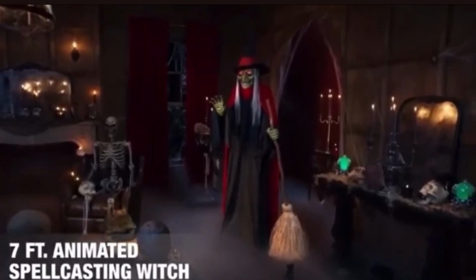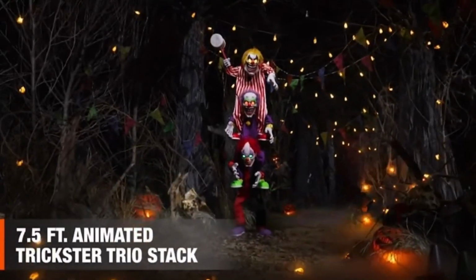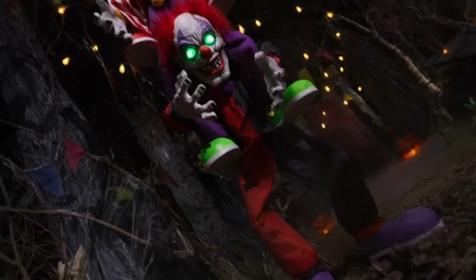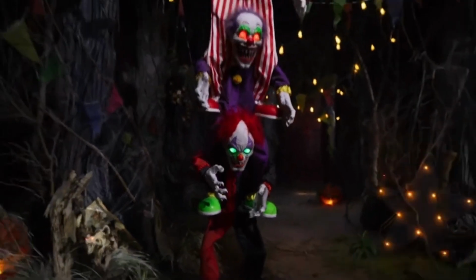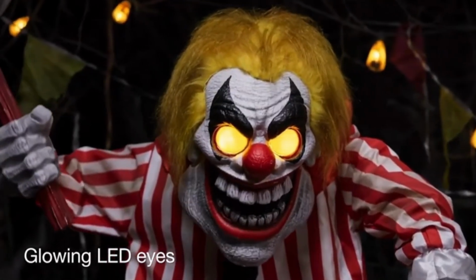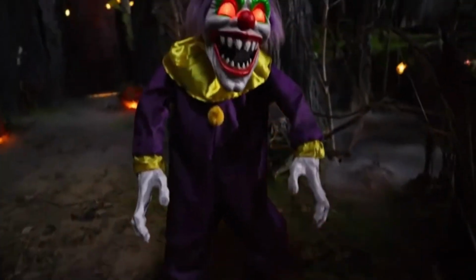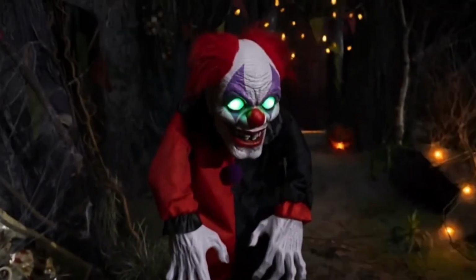Fan favorite for this year has to be the 7.5 foot tall Tricksters Trio stack. This is probably one of the most unique props of this lineup because you can actually take them off or stack them together, which is very cool. They're all basically separate animatronics, but they come together. I don't know how tall each one is, but I'm guessing they're around 2 feet tall each. You can either have them on the stack that most people are probably going to do, or just have them roaming around everywhere. So this is probably going to be another fan favorite for only $200.